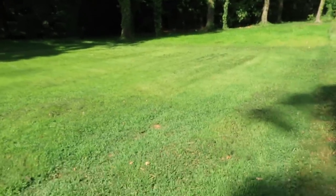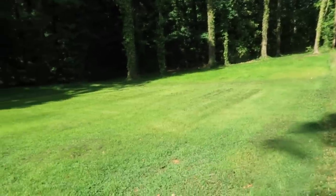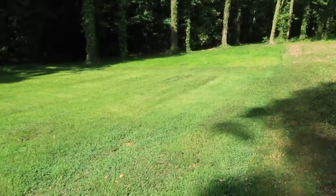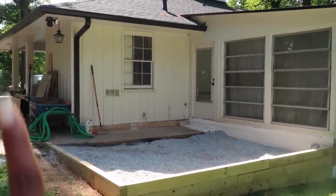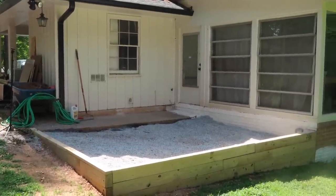But yeah, this is what it looks like, you guys. It looks so pretty. We didn't cut all the way back there where we're having the ceremony, because it's not quite as full yet, but soon we will. But yeah, y'all, this is just another view of our little patio that we created. It looks a little cray right now, but I hope y'all can see the vision.